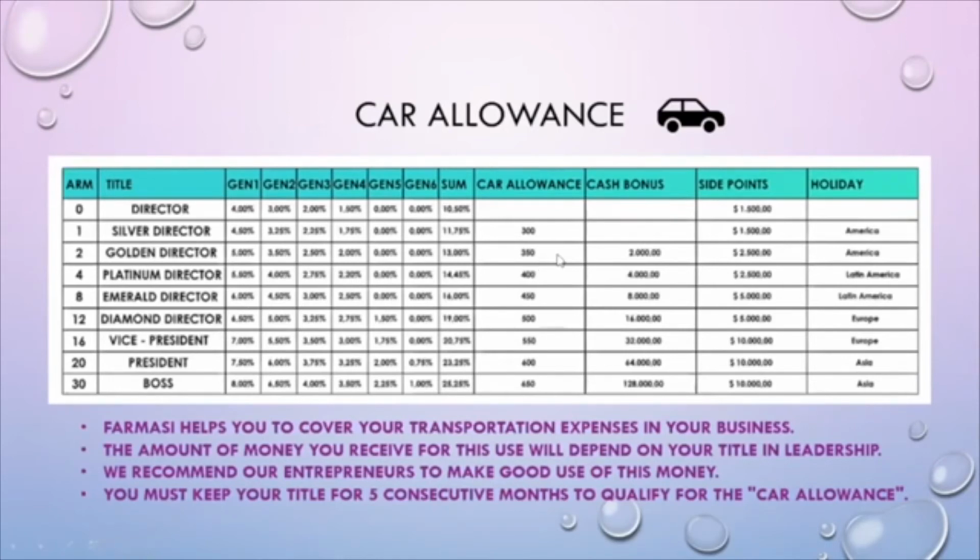Golden directors, again, you have to hold it for 5 months, and there's $350 in car allowance there. And it goes all the way up to $650, which to me is, I mean, all of these are amazing. Who wouldn't like to get that money for their car each month, whether it's to pay for your car or to get a new car or whatever it is you need to? It's just another bonus that you're able to get.